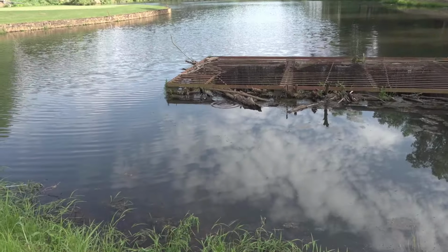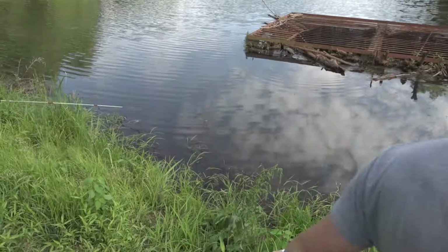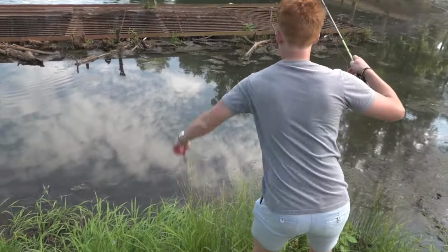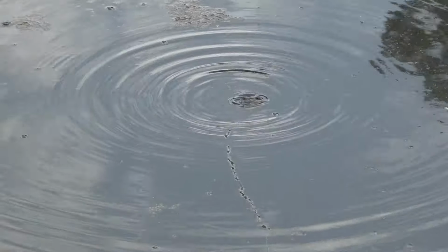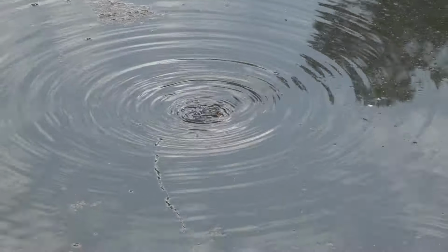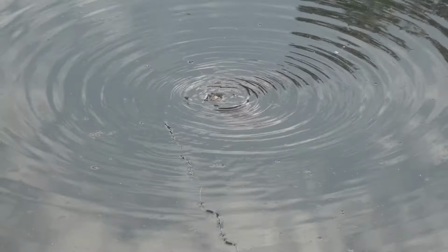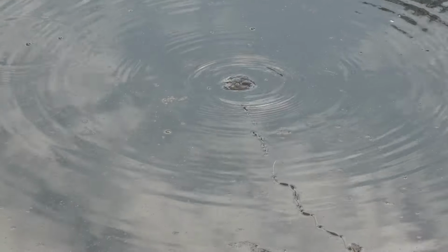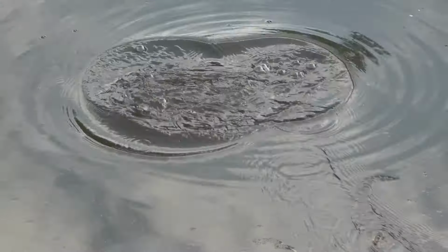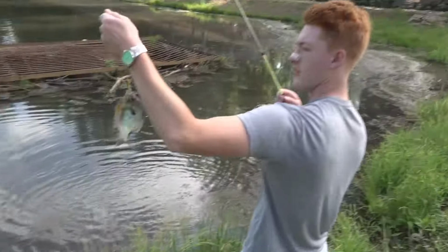There you go. Come on. You should get it right on the drop. All right, here we go. Cicada time. Oh, yeah, what a cast. Look at this, guys. Come on. If you can get it out a little bit further, I think. Oh, he got one, guys, with a cicada once again. Sunfish. Good catch.